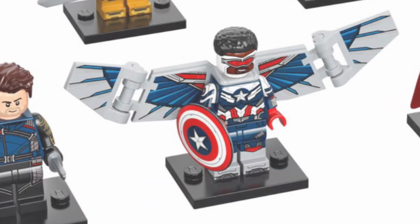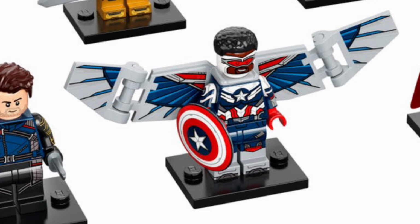After that, we have Falcon, or rather Captain America, also from the Falcon and the Winter Soldier. He has a new hairpiece, which I really like. The face printing looks great, and so do the torso and leg printing there. Once again, the shield is a great addition, and those wings, they are a different design than we have ever seen before, and they look great.